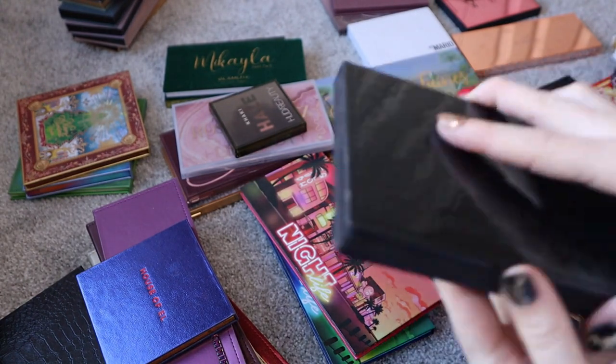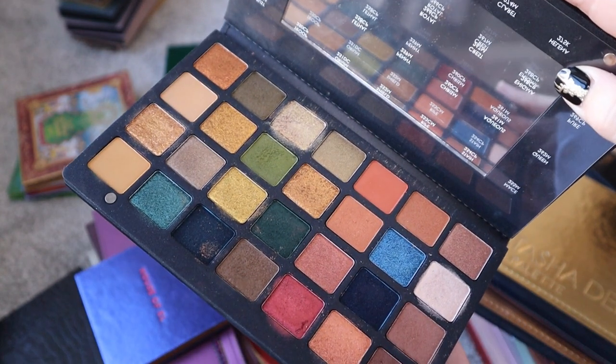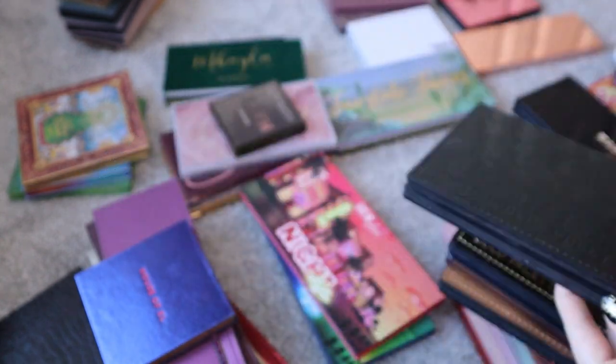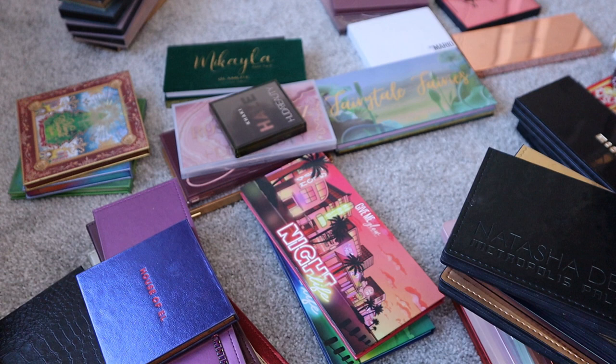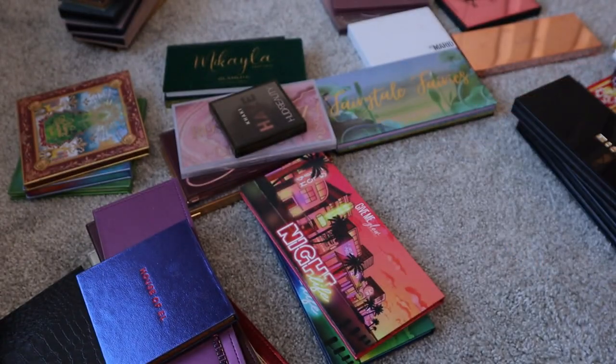And then let's see, the Metropolis, seriously just everything. I love these earthy tones so, so much. And then last but certainly, so far I'll be decluttering this one out of all of those.